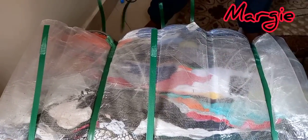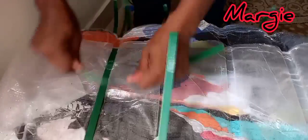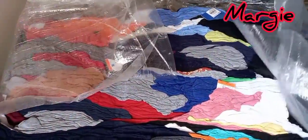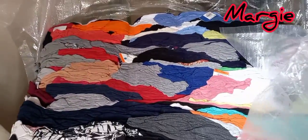And the details of this particular bale is grade 1 ladies t-shirts. The number of pieces inside this particular bale is 300 plus pieces. The price is Kenya shilling 17,500. Sizes are well balanced from size 8 through to size 16.